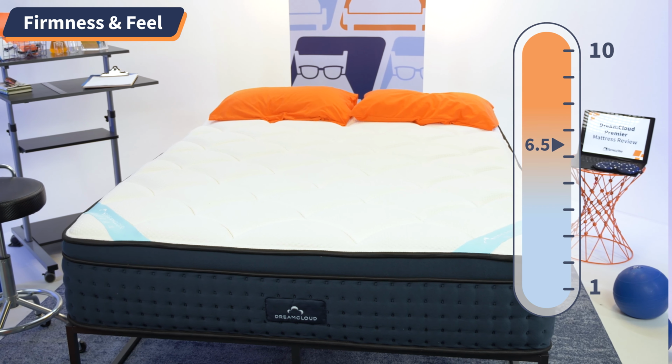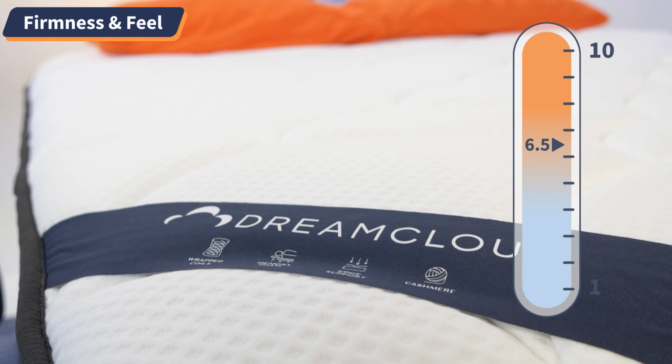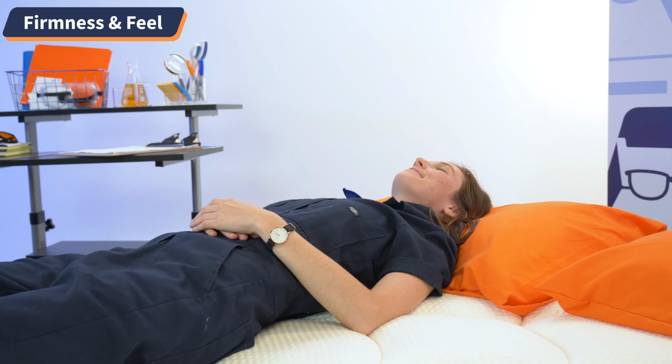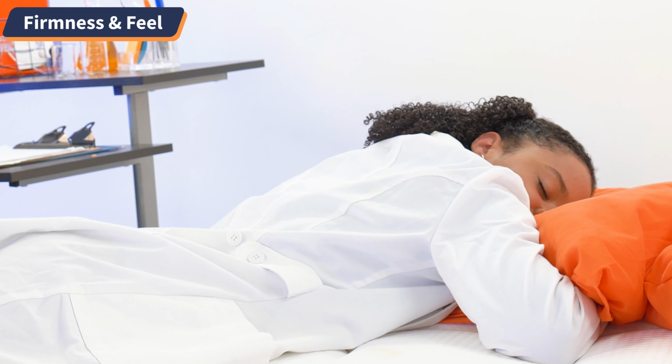Now, the DreamCloud Premier mattress is a 6.5 out of 10 on the scale. And the original DreamCloud is also a 6.5 out of 10, which means they're both going to be great for back sleepers and some stomach sleepers. Now, when it comes to feel, the Premier is going to feel a little bit more soft and cushioning thanks to that Euro pillow top on the top layer. So you're going to sink in a little more. But with the original, you'll actually stay elevated a little bit more.